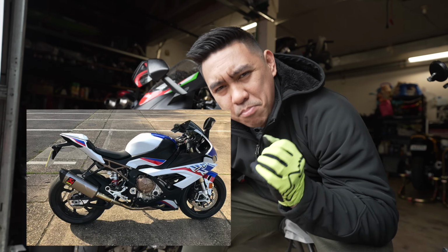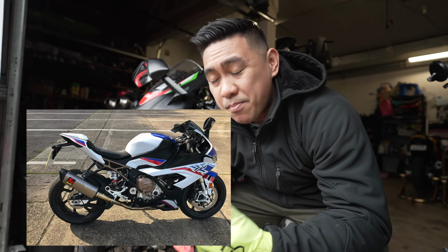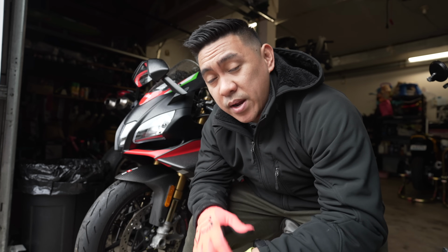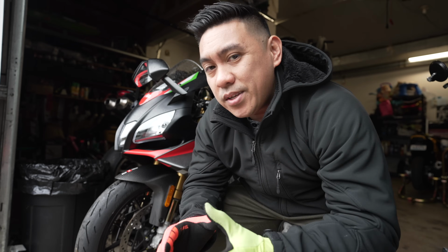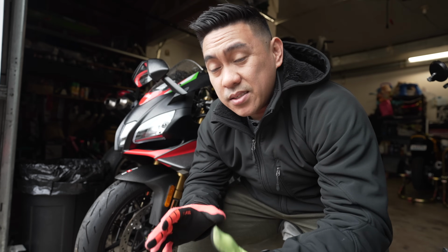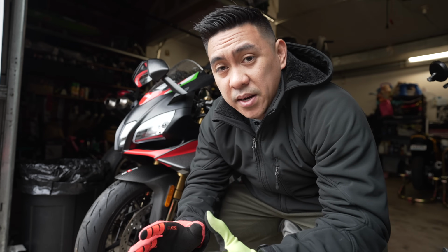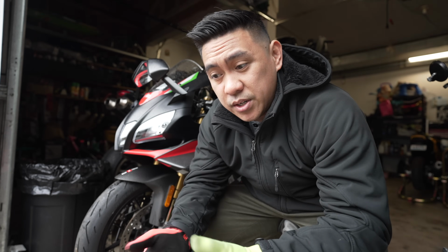Having a bigger, meatier pipe on the right hand side might protect your bike better than an itty bitty shorty pipe if you ever go down on the right or left side. Now this is only if your motorcycle's exhaust protrudes to the right or the left side. If you have something like the Ducati Panigale where the exhaust sits under the motor, this may not apply to you.